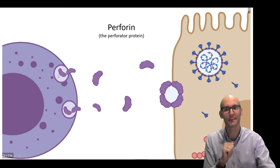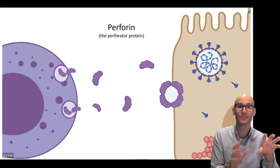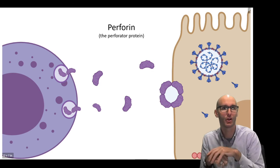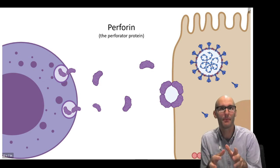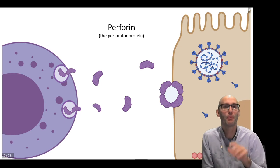There are also other contents inside the granules of the natural killer cell, and those other proteins, such as granzyme, will go in and help initiate that apoptotic response. But the key here is that in there are killing compounds, cytotoxic compounds such as perforin, why can't I say that word? Such as perforin, that will perforate the cell.